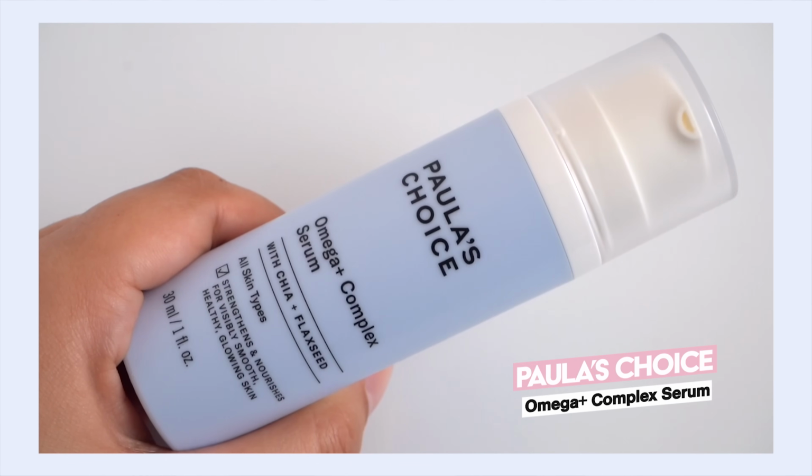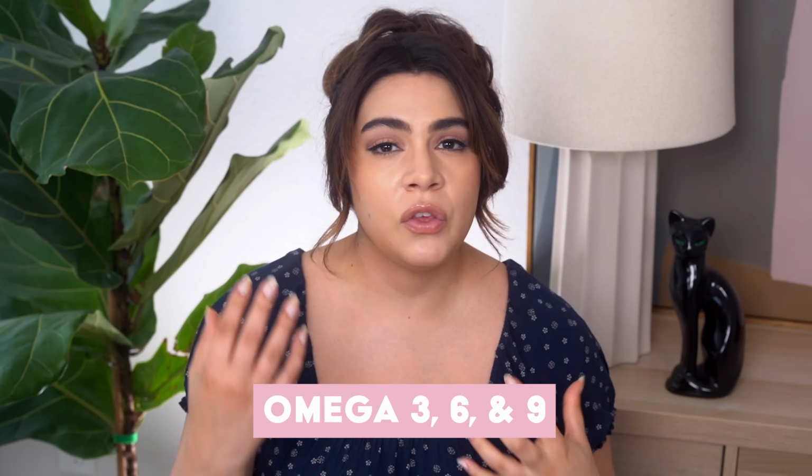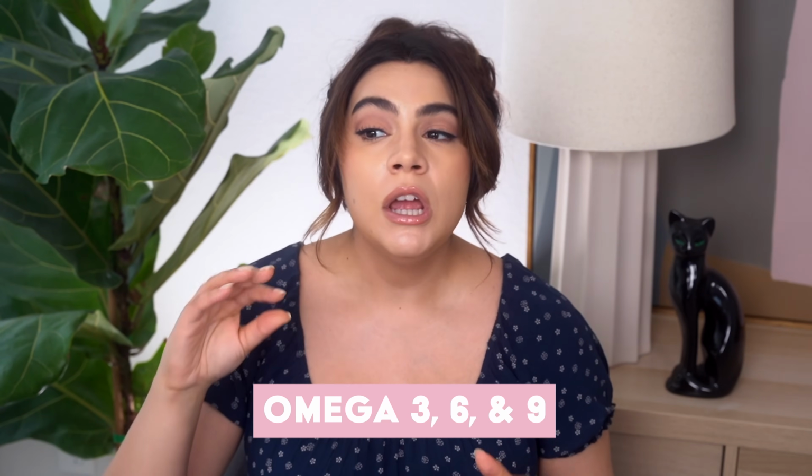Now my next pick is the Paula's Choice Omega Plus Complex Serum, and I really like this because it has a similar focus as Lipid Gold does. The ceramides, the cholesterol, the fatty acids, they just have a little bit more of an emphasis on fatty acids in this, and a little bit more of a diversity of fatty acid content here, and a lot of focus on omega 3, 6, and 9 fatty acids, which are actually really crucially beneficial to your skin barrier. Really, the core here is still the same with those barrier replenishing, strengthening, and healing lipids.